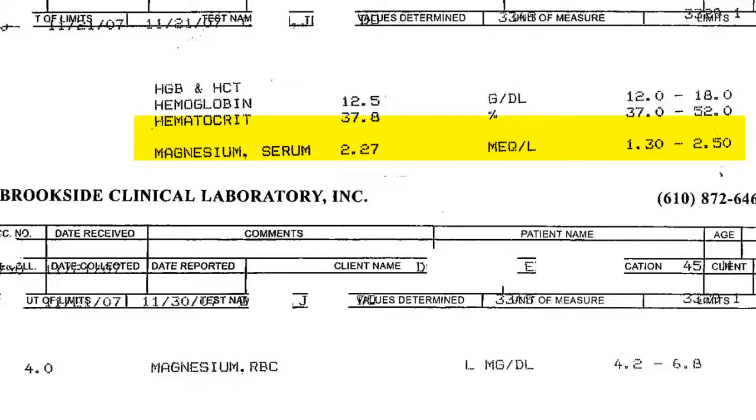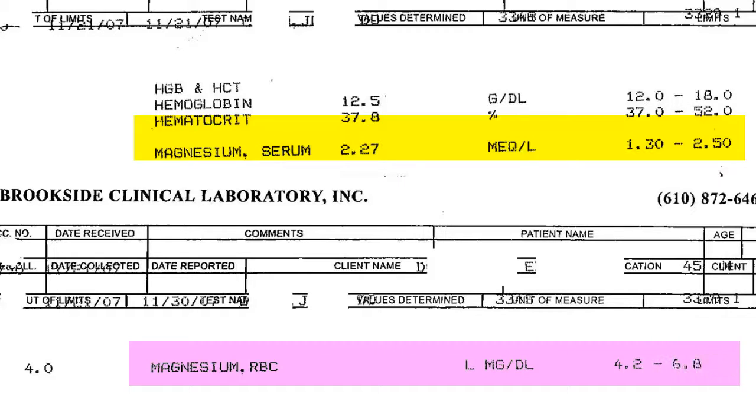So this level is suggesting that this person has normal or high normal levels of magnesium and therefore does not need any. However, if we simultaneously look at the amount of magnesium in the red blood cells, we see that the range there is from 4.2 to 6.8. And this same person, on the same day at the same time, has a low level and is actually deficient in magnesium. We'll talk later about the risks of being deficient in magnesium and other nutrients, but the point here is that we're getting two different pieces of information. One says that the person is adequate or high, the other is saying the person is low. So which one do we listen to?